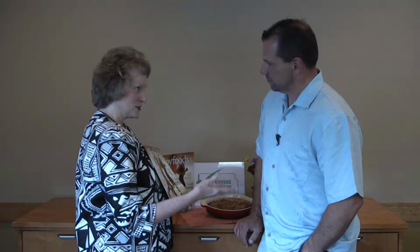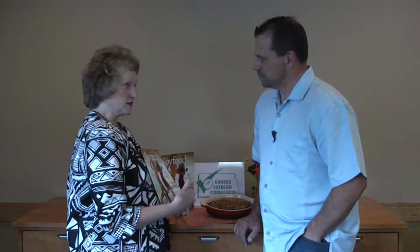I particularly like it because if consumers want to know what is soy flour, what is soy milk, there is a great glossary in here that gives a description of each of those and tells how they're made, and then there's a chart that tells the benefit and the nutritional value of each of the products.